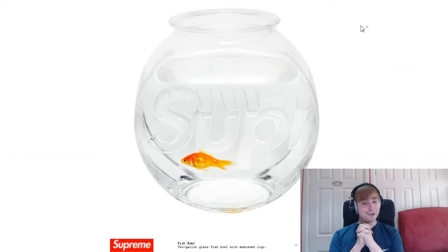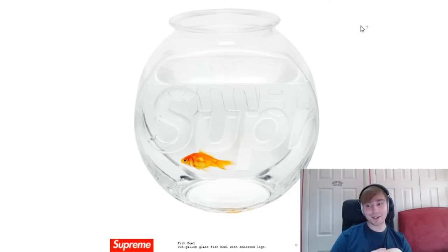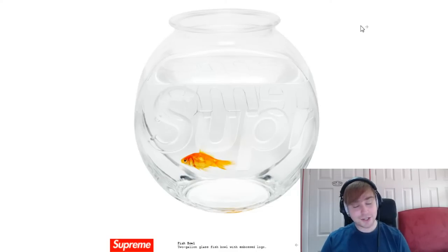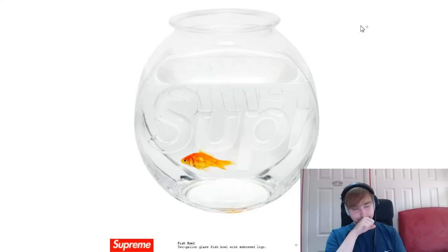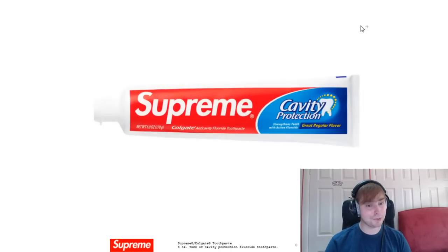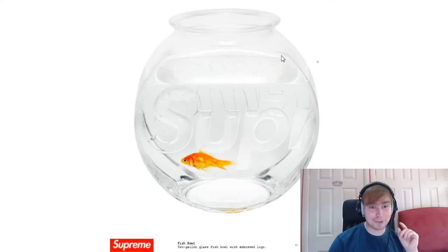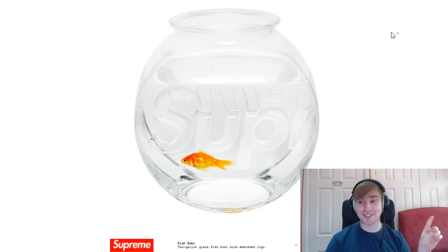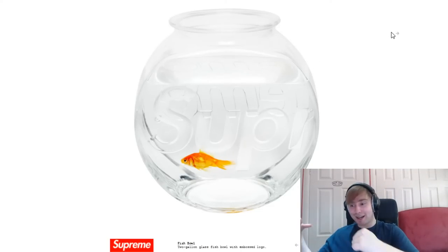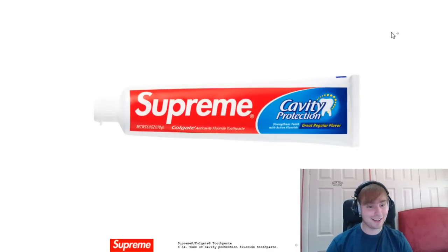The fishbowl. Two gallon glass fishbowl. It's different to the mock-up from a while ago, but with the embossed logo on it, that's cool. People are going to sell that. Definitely a lot of orders are going to come broken. People are going to open it up and it's just going to be a smashed bowl, and they'll just have to live with it.